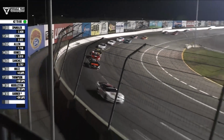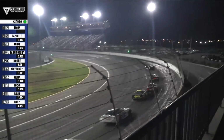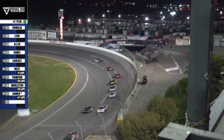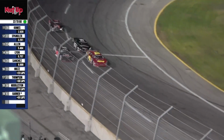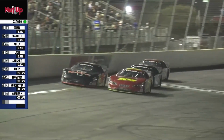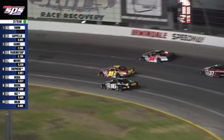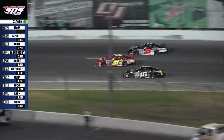That dang Derek Thorne keeps doing what he does best. Contact through the center of 3 and 4. Farrington gets into the back of Kanke. Both drivers doing a great job of saving. And as these guys duel it out, look at the right rear of the 16. It looks better now, but it was shoved in earlier. And these drivers are racing very hard.